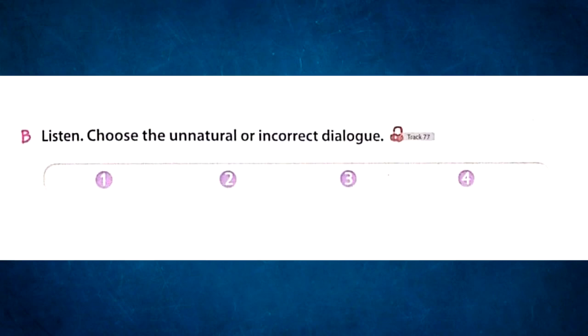Checkpoint B. Listen. Choose the unnatural or incorrect dialogue. Number 1. Is anyone going to the bookstore? I'm going there later. Do you need something? Number 2. My favorite writer just finished a new book. I want to listen to something on the radio. Number 3. Sherlock Holmes is my favorite story character. I like him too. He's great at solving mysteries. Number 4. Are you going anywhere on vacation? No, there's nowhere I want to go. I'll just stay home.